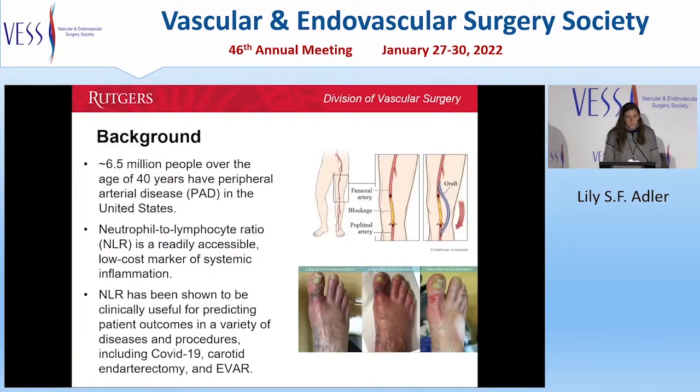So just to give some background that everyone here I'm sure knows, roughly 6.5 million people over the age of 40 have peripheral arterial disease in the United States. And neutrophil-to-lymphocyte ratio is a readily accessible, low-cost marker of systemic inflammation. And previously, NLR has been shown to be clinically useful for predicting patient outcomes in a variety of diseases and procedures, most notably including COVID-19, and then specific to vascular surgery, carotid endarterectomies, and EVAR procedures.